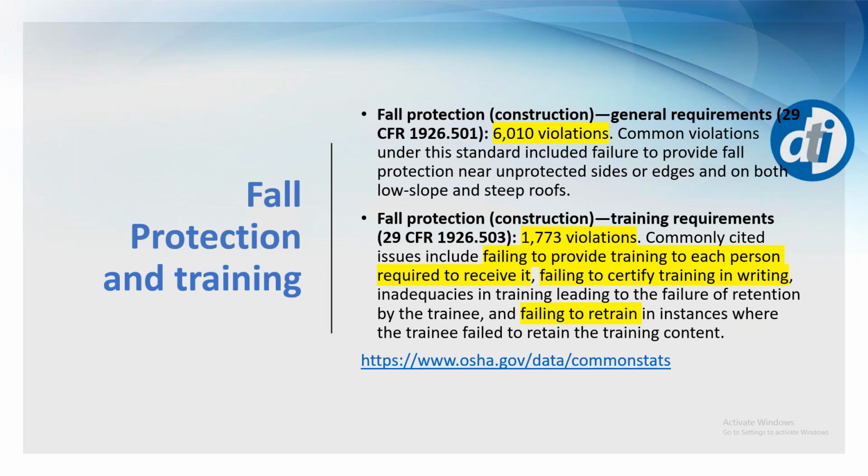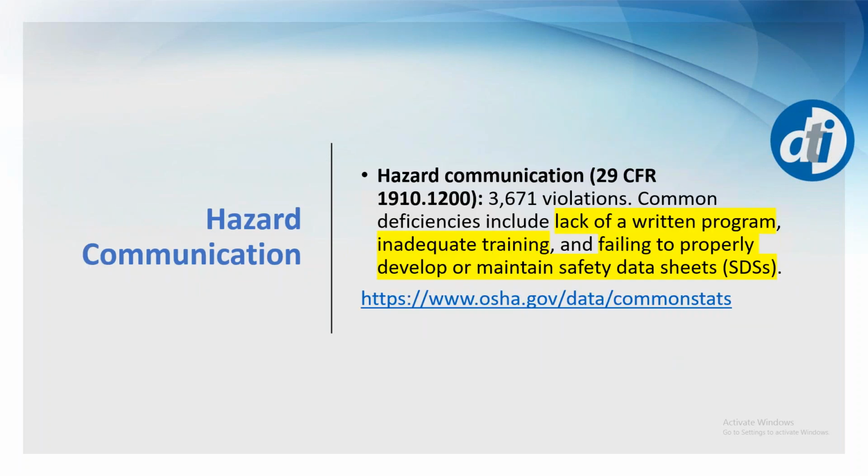A lot of these violations with the training requirements pertain to making sure people get the proper certification and that it's well documented. Maintaining that accurate documentation is extremely important. And then should somebody fail their training program, making sure that they get retrained and they ultimately do pass the training requirements and that we documented that. So that's number one on the list. Number two on the list was hazard communication.